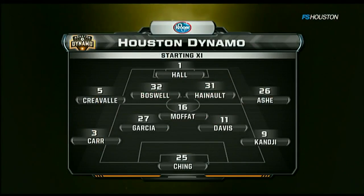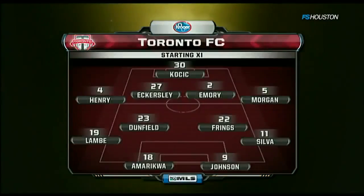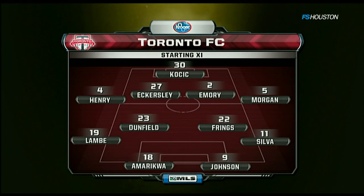There are a lot of changes. Jermaine Taylor is out on personal leave, so Andrew Haino is going to slide to center back. Warren Creval going to slide to right back. Adam Moffat comes back from injury. Up front, Will Bruin is out due to injury. Brian Ching comes in, and Eddie, he's tailor-made. 4-2 formation under Paul Mariner. This is his 11th game as head coach.